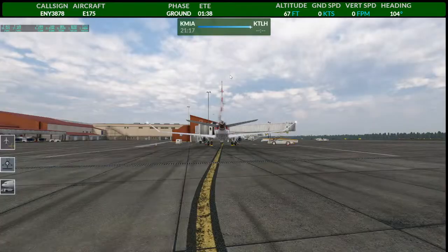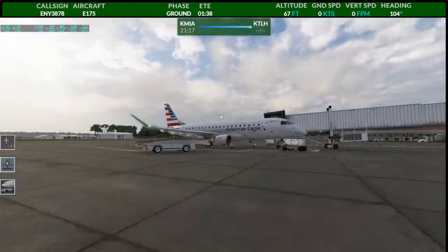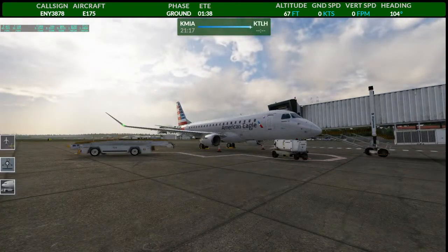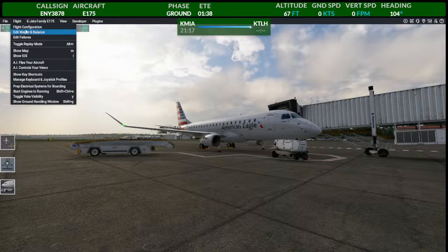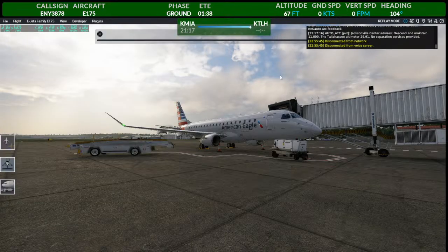So welcome to Tallahassee, everybody. We're going to show a couple clips of the landing. Like we said, we had a -1 landing, which is one of the smoothest landings. And we actually touched down in the touchdown zone, which is really, really good. Go ahead and show the replay.